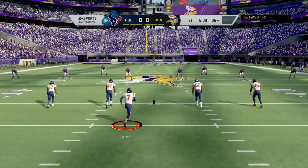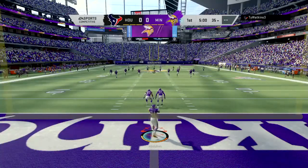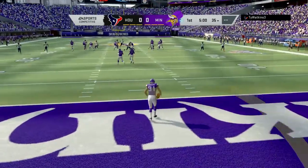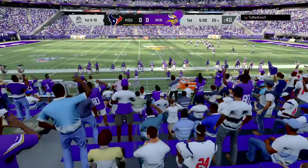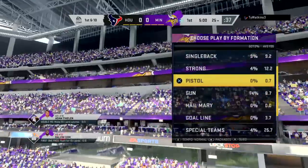So here's Kaimi Fairbairn to do the honors. And we are underway from downtown Minneapolis. That's fielded in the end zone, and no run back here. This will be a touchback, and it comes out to the 25-yard line.